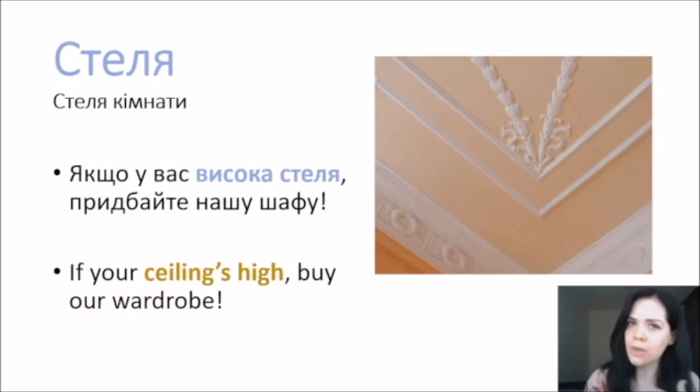What do we have in the room? If we will look around inside the room, we can see a ceiling if we look up. Okay? Ceiling means стеля. And the word combination is стеля кімнати. We know that кімната means room, so стеля кімнати, кімнати in genitive case, gives us a ceiling of the room. Okay? Стеля кімнати.